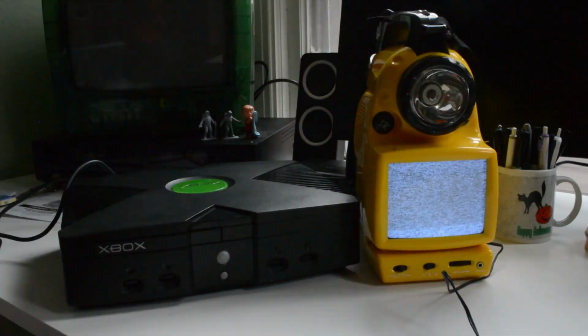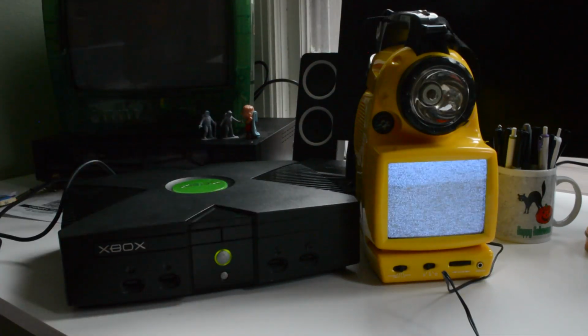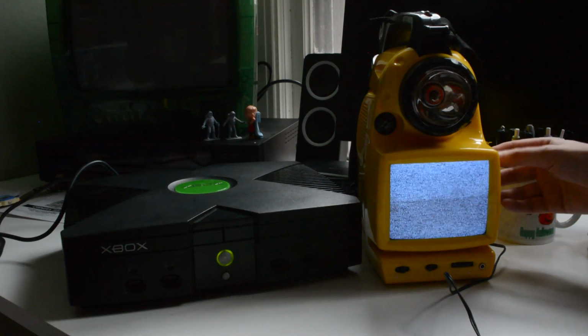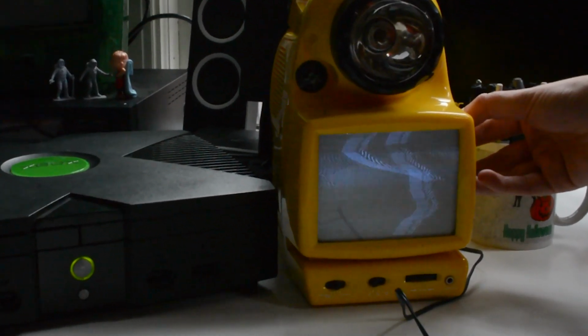Okay. I'm going to turn this Xbox on and see if we get a signal. No, nothing's happening. Oh yeah, it's RF. I need to change the channel. So it needs to be on 3. So just gonna rotate this dial till we get to 3. Oh! Oh my goodness.